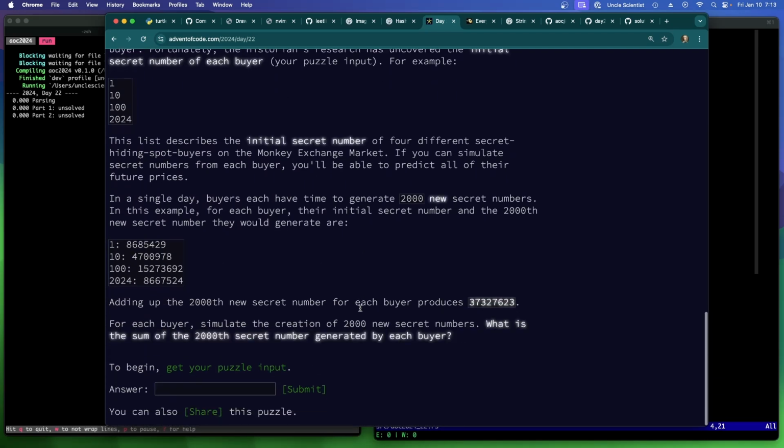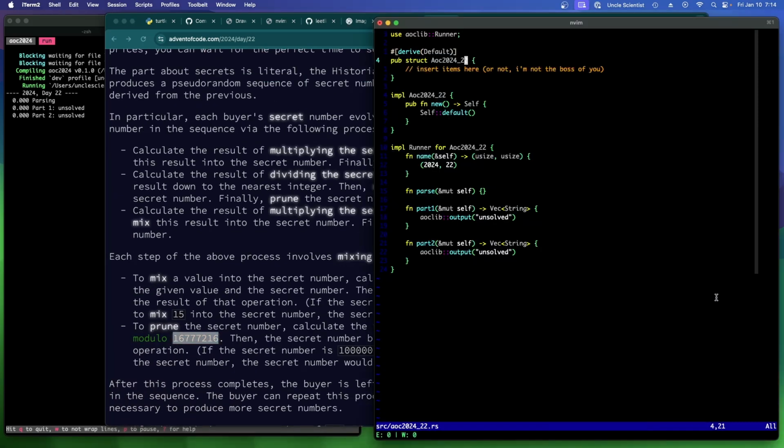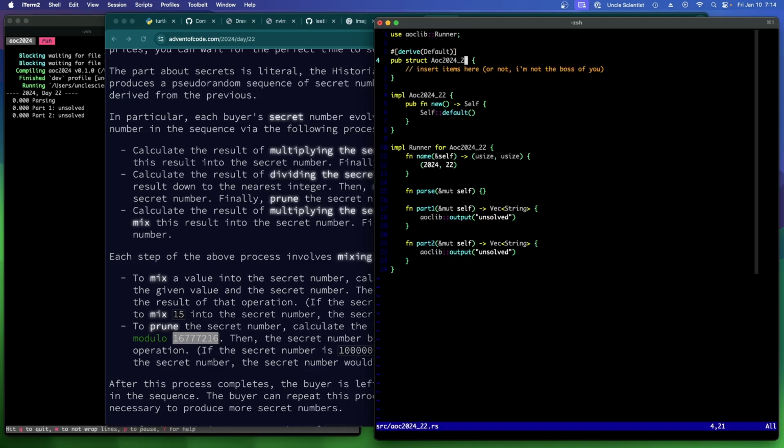And I'm thinking, well, okay, maybe part 2 is generate 2 trillion, and then you figure out there's a loop in there. Although modulo this number is pretty big for a loop. All right, I'm not going to worry about part 2. Let's worry about part 1. Let's get our input. There's 2,240 lines of secret numbers. Okay, so maybe that's where the complexity comes in.